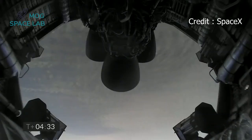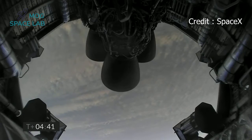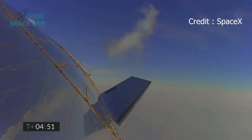As we get close to land, we will ignite the 3 Raptor engines, flip to vertical, and then land on the thrust of a single Raptor engine. T plus 4 minutes, 40 seconds and counting, and it looks like we've got some camera views back again. Six kilometers altitude.